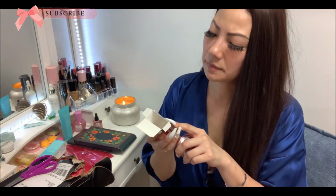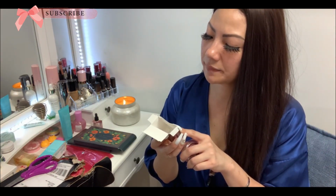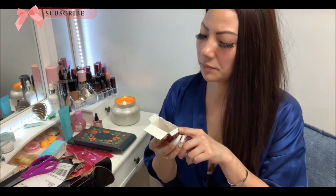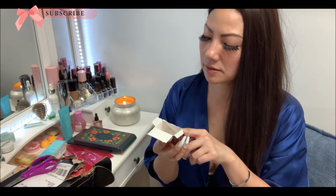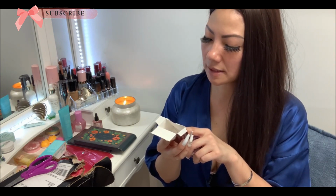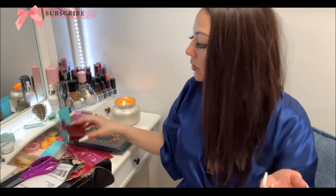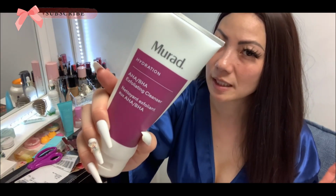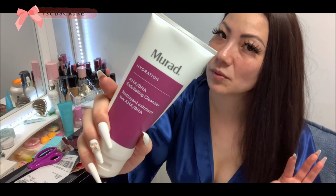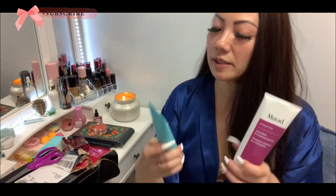And what is that? Multitasking tinted and clear balm for hydrated lips and cheeks. The tinted balm blends seamlessly into skin for a natural finish. The universal clear balm coats lips and cheeks comfortably for a moisturized feel. Okay, so you can use both of these products interchangeably. You can use it on your cheeks as well as on your lips. This is like another exfoliant cleanser used 2 to 3 times a week. So these are both cleansers, but they do different things.